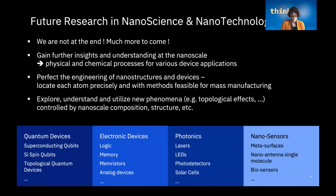So toward the end, I would like to highlight that we are not at the end with nanoscale technology and nanoscience. There is much more to come. It's critical and important as ever, because we need to gain further insights and understanding at the nanoscale and to drive forward new materials and also new devices. We need to understand the physical and chemical processes for the various device applications in areas as indicated below, whether these are electronic devices or photonic devices, nanosensors, also for biological applications or health applications, or also quantum devices.